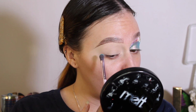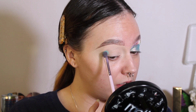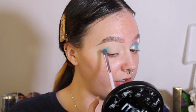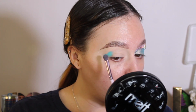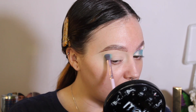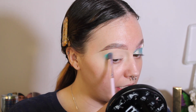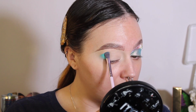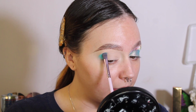And what I'm going to do with this shade is just kind of pat it on that outer V of my eye and bring it into the crease a little bit. And I'm going to kind of wing it out, but not all the way with this shade because I will be going into my favorite shade, Seafoam, to blend this shade out with it in just a little bit. But right now I'm mainly focusing on packing this shade on, doing little pats to get my shape built.